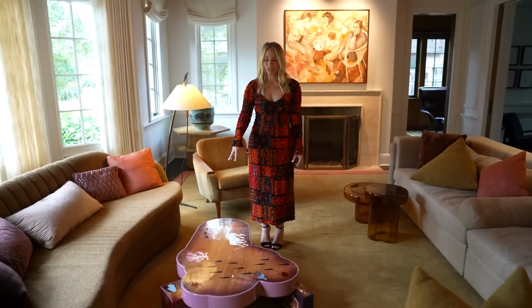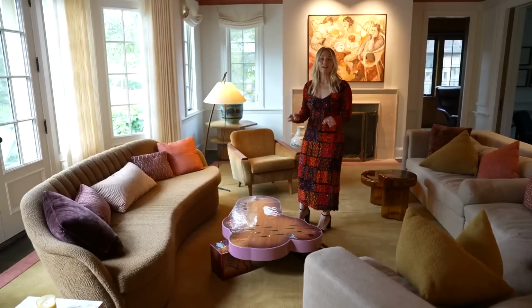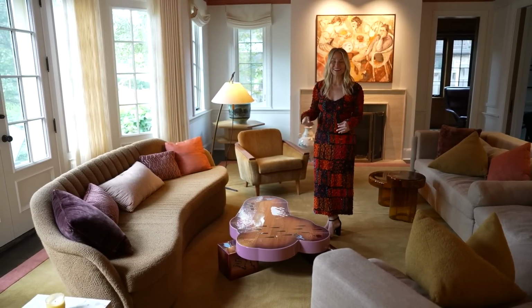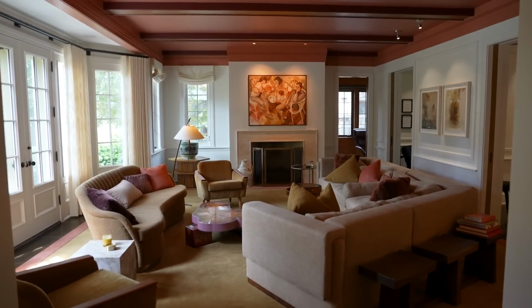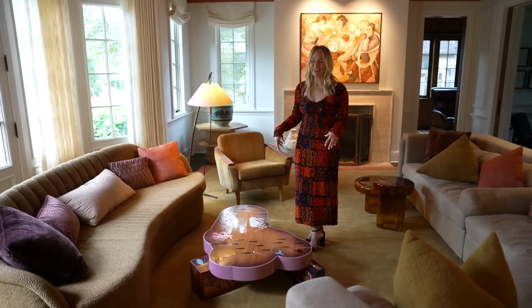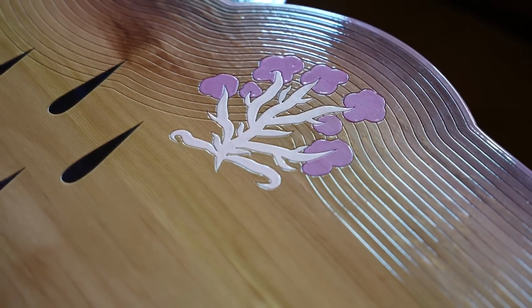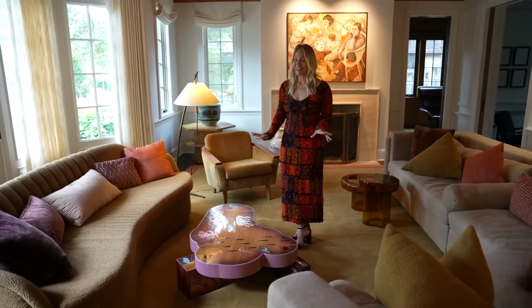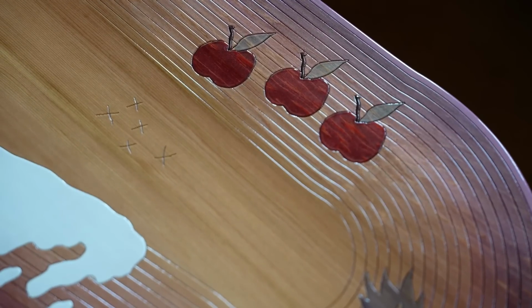This coffee table is furniture art. This space of collectible design is a real passion point for me. The homeowner is an art collector, and working together to think about how we could incorporate furnishing pieces in the home that also function as art was really a fun conversation to have. So this is called the blah blah table, and it's got all these little motifs. It's a very narrative piece. It's a lot of fun to explore while you're enjoying this room with friends or cocktails or whatever.